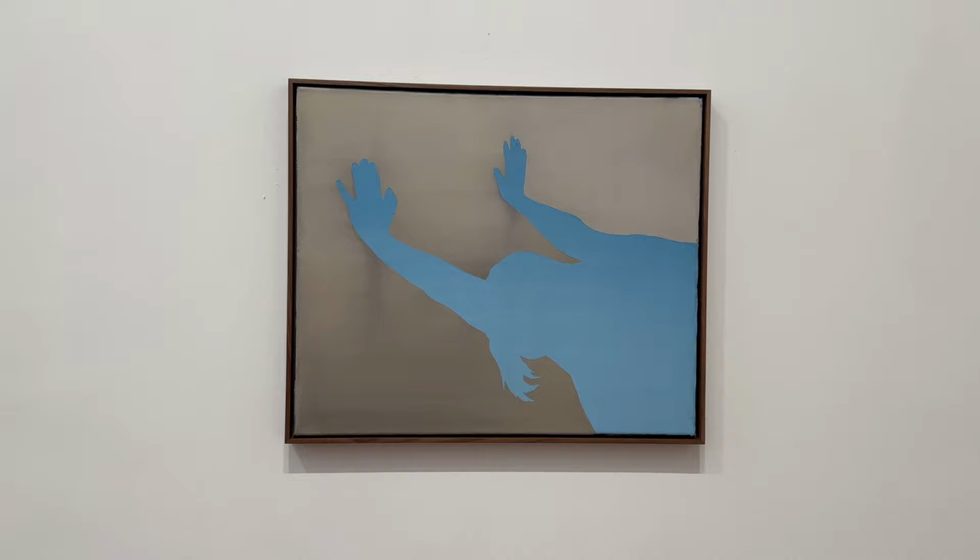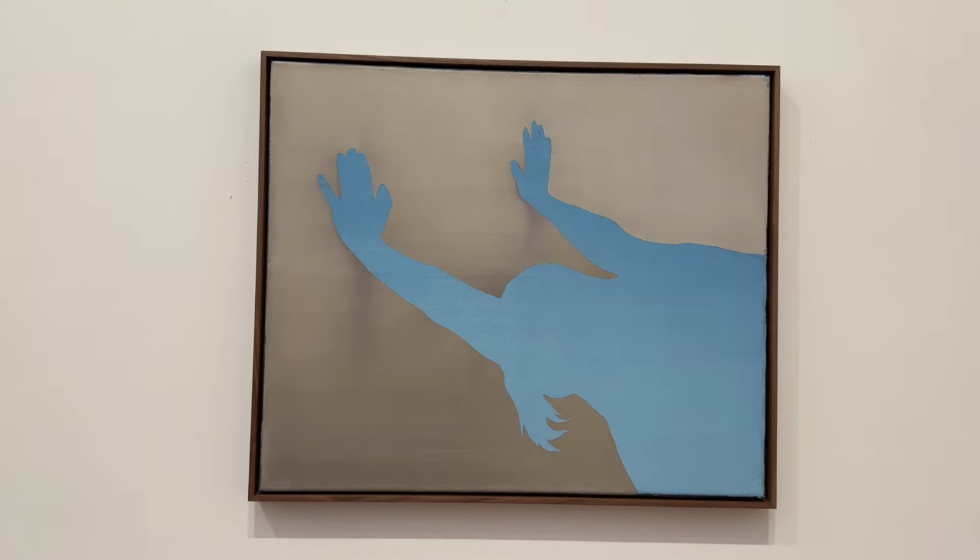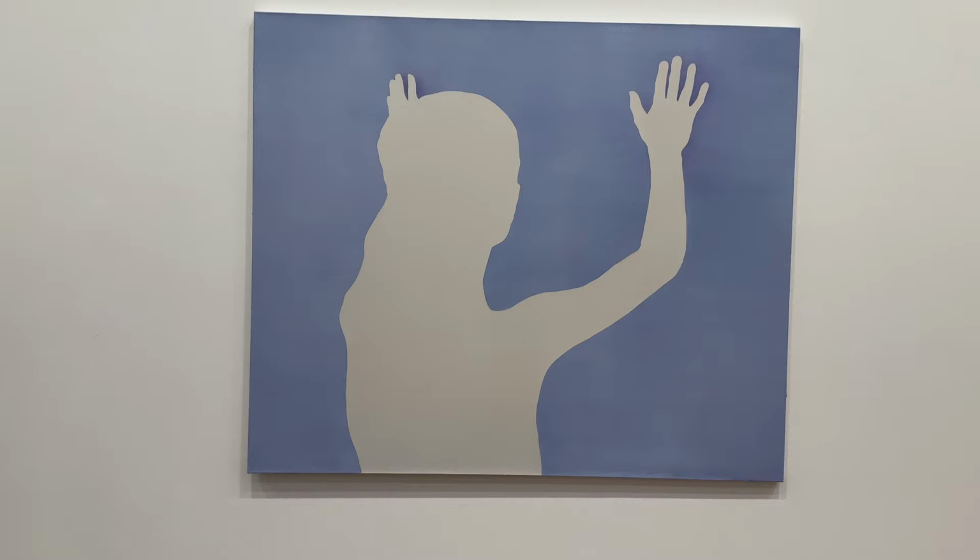And this makes sense because you're not really sure what you're looking at, or I'm not at least when I first see the photographs. I was wondering, is it a painting? Is it a photograph? It's not completely clear. And this is due to the special process that he uses when he creates his works.